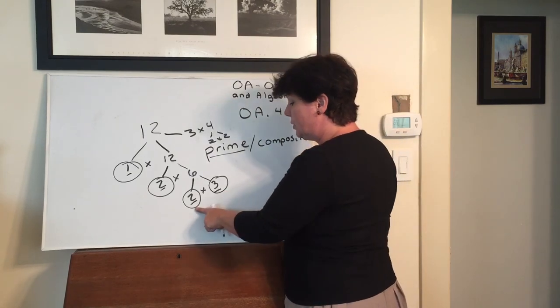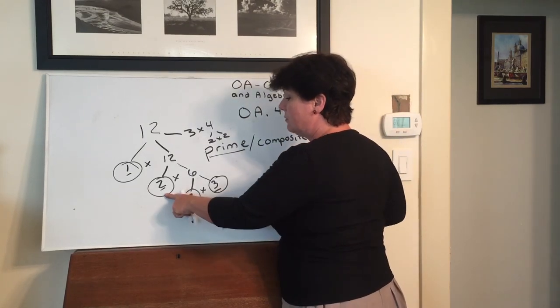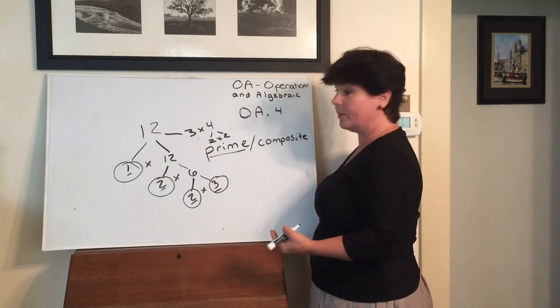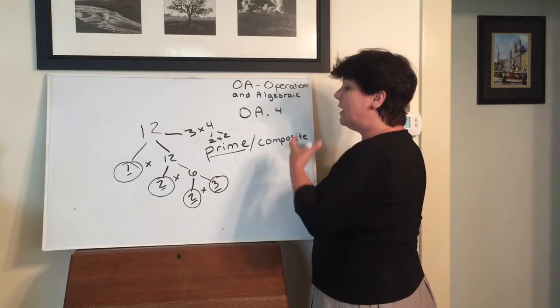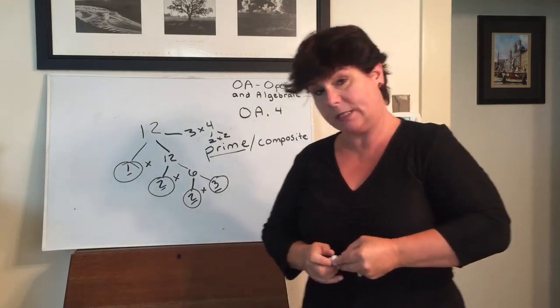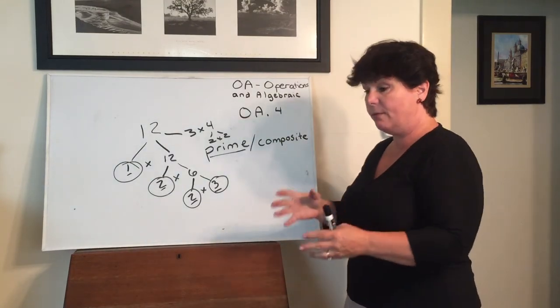So 3 times 2 is 6. 6 times 2 is 12. 12 times 1 is still 12. Okay, so getting them to play with factor trees helps prepare them for their fifth grade expectation of prime factorization.